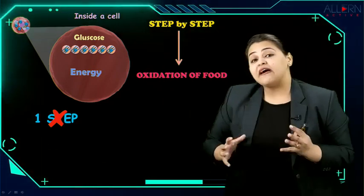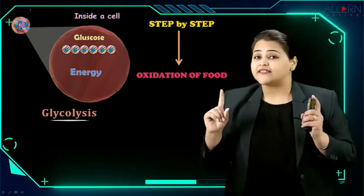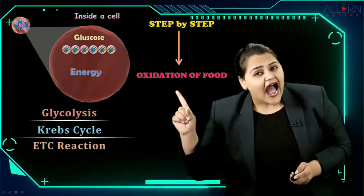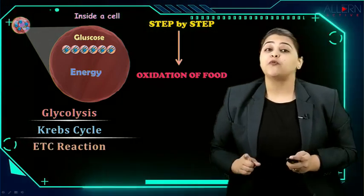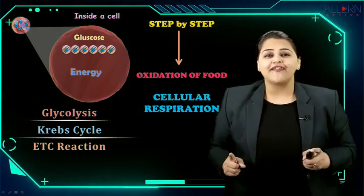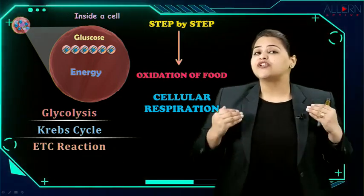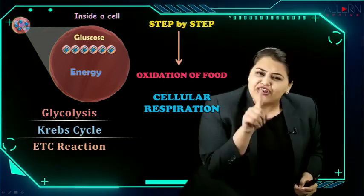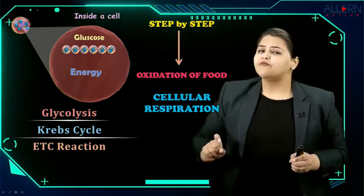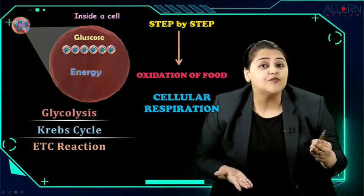So this step-by-step oxidation of food occurs via three processes, namely glycolysis, the Krebs cycle, and then the electron transport chain, which together is called cellular respiration. So respiration is not just taking in oxygen and giving out carbon dioxide. Rather, it is the action of oxygen, which when it enters inside the body, inside the cell, will break down the food molecules.